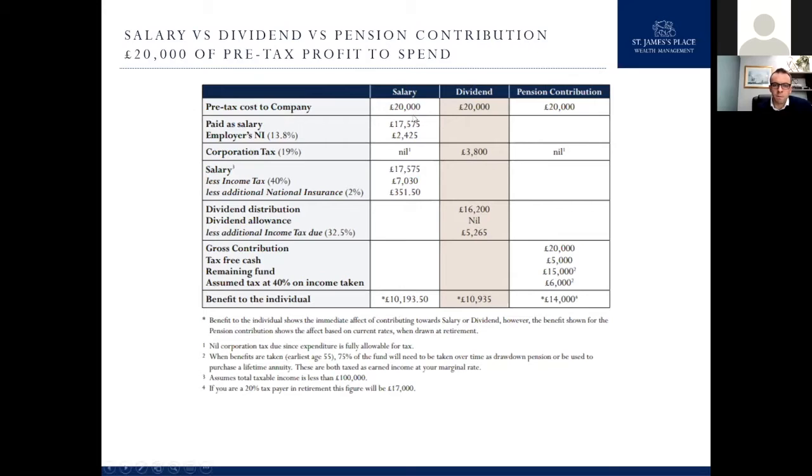So the first one is looking at £20,000. This particular example assumes that the individual is a 40% higher rate taxpayer. But the figures don't change dramatically if you ran it as a basic rate taxpayer either, because on the salary, the company national insurance would still be there, and the individual national insurance under the higher rate threshold would be closer to 12% as opposed to 2%. But ultimately, we can crunch all of the numbers.